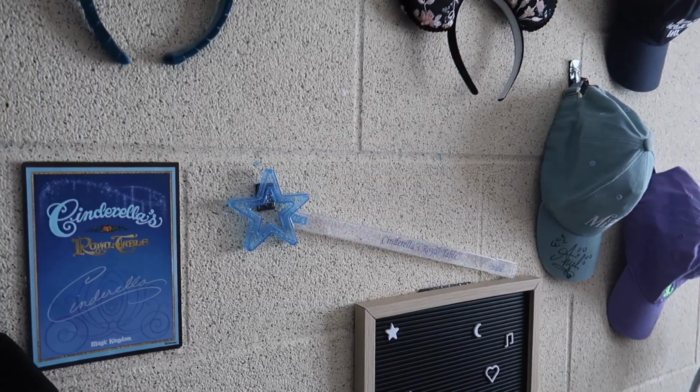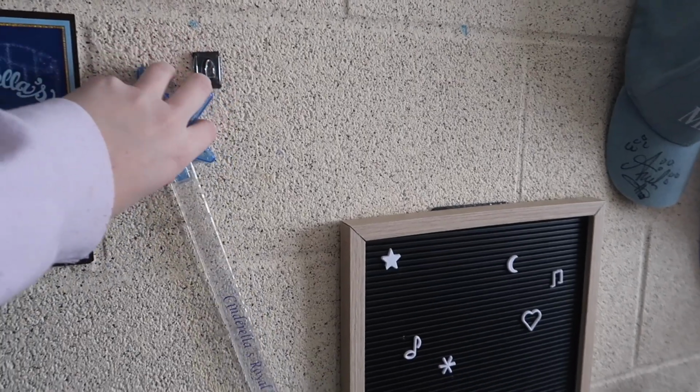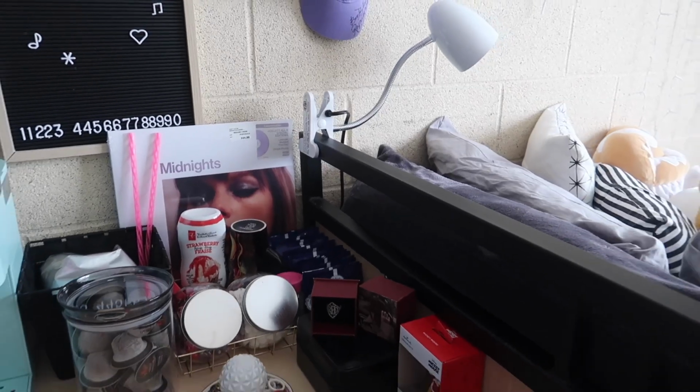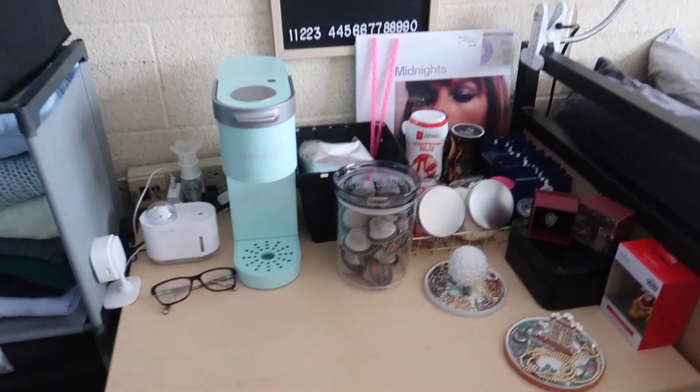I have my Cinderella's Royal Table little print here along with my wand. Which we have been using for sit-down videos, kind of like a microphone, as you know. And then we have my coffee cart, or little coffee corner, I could call it. So there's a bunch of different stuff on here.